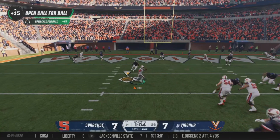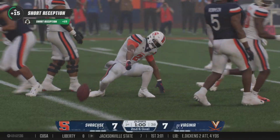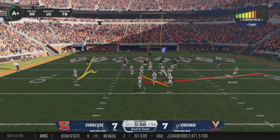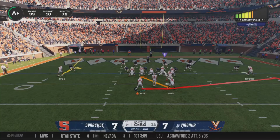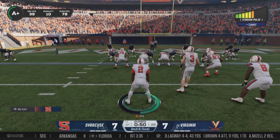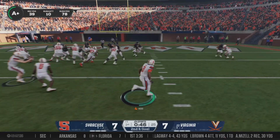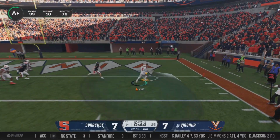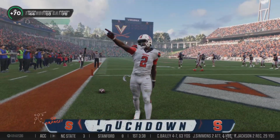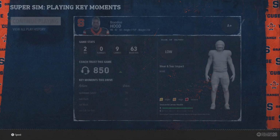From the gun, looking for a man. Caught over the middle. It's Hood. Good throw and catch. Takes it down to the 5 as the offense tries to cash in. See if they can get it done on second and goal. Gets the back moving. And he's going to score. Touchdown, Cuse. The offense slips the running back.